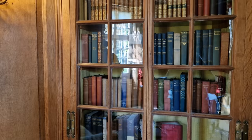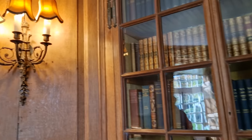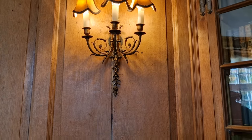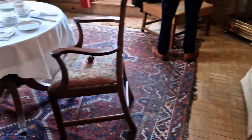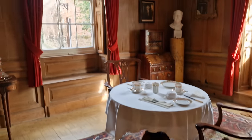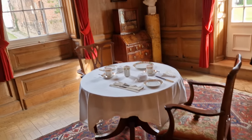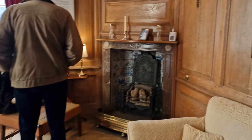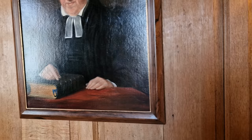My dad would absolutely love this room, look, because it's also like a little mini library as well. It's very nice. This room's called the Oak Parlour.